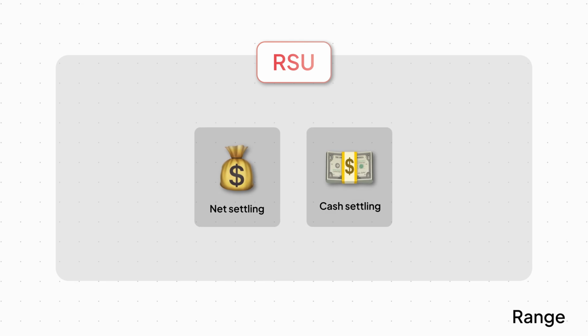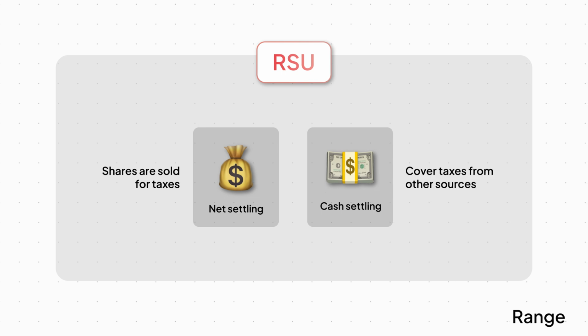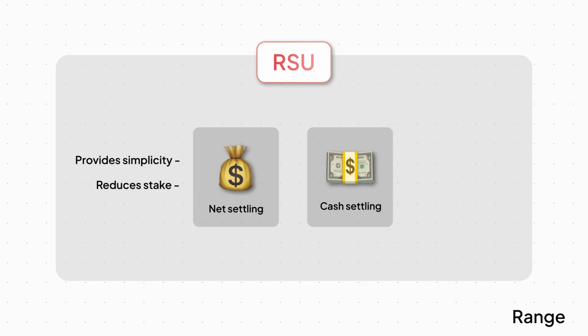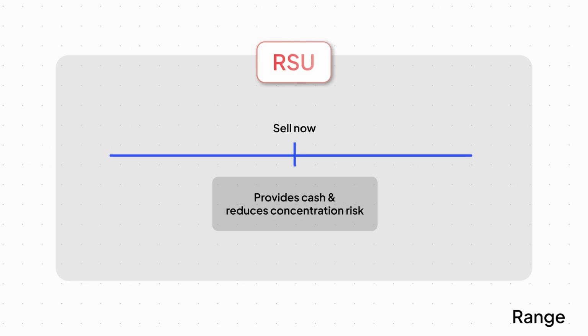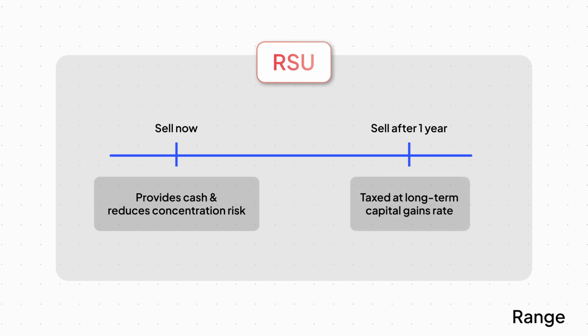Companies might offer choices between net settling, where shares are sold for taxes, or cash settling, where you cover taxes from other sources. Each approach has its advantages depending on your situation. Net settling provides simplicity, but reduces your stake in the company, while cash settling maintains your ownership, but requires liquid funds for taxes. For RSU vesting and sales timing, consider your view of the company's prospects and your overall portfolio concentration. While selling immediately provides cash for taxes and reduces concentration risk, holding for at least 1 year after vesting could allow any appreciation in value to be taxed at long-term capital gains tax rates.